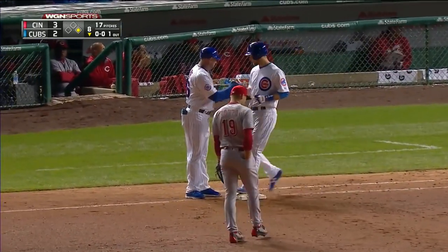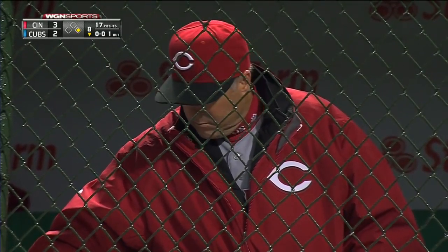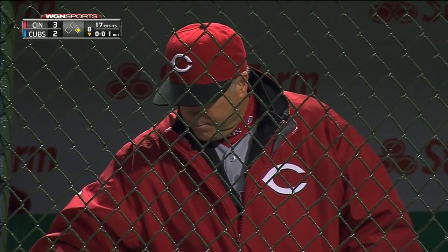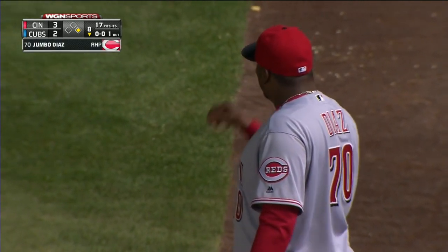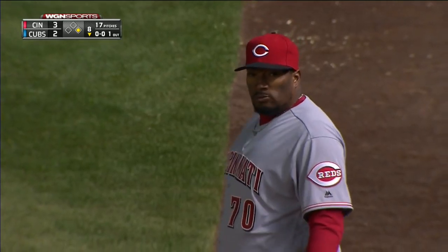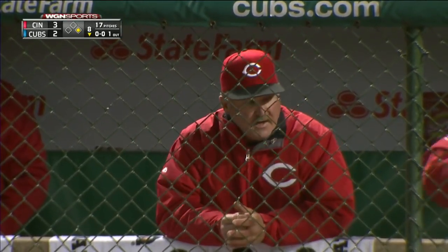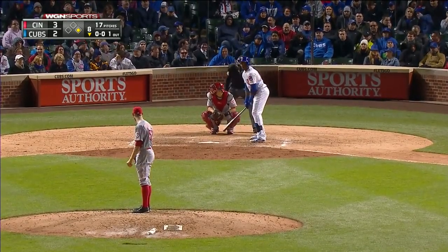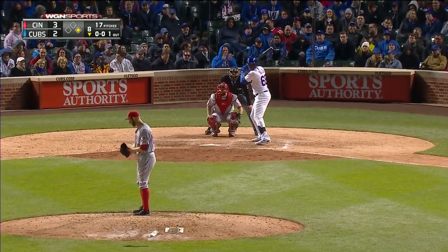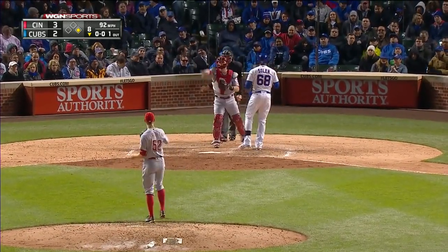And let's see what manager Brian Price wants to do with the slugging right-handed batting Soler coming up. He's got a right-hander in the bullpen. Keep looking down at the dugout. It doesn't look like Price is going out there. Diaz is ready to go, Pat. And you wonder if Brian Price doesn't like the matchup of the hard-throwing but straight fastball of Diaz against Soler. Soler nothing for 3. Here's the pitch. It's taken for a strike.